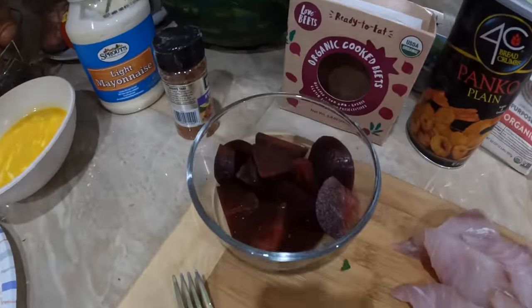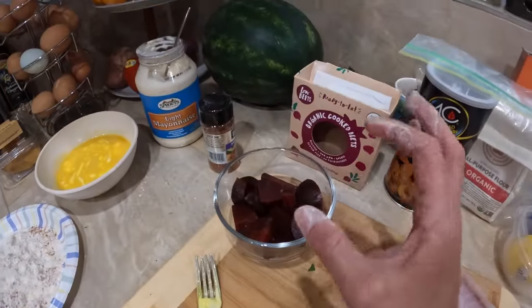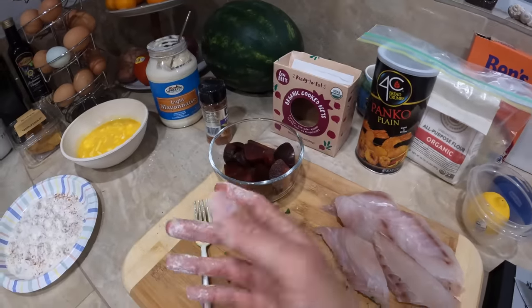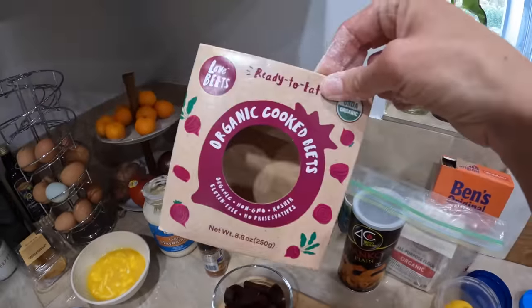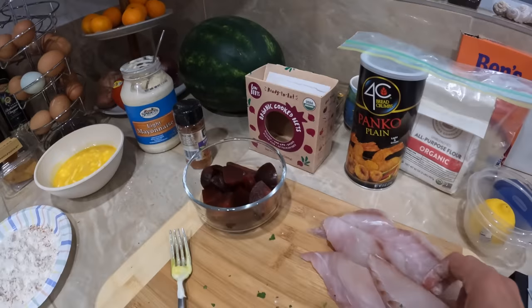I cut up some beets, but I've been eating them as like an appetizer. I love beets. I think they're so good. But for some reason, I have bought beets and boiled them, and they do not taste the same. I find these at Publix, ready to eat cooked beets, and they're so flipping good.